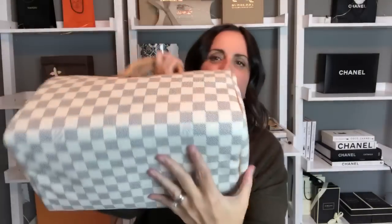I think those are the only major differences on the outside of this bag, but it's a beautiful bag. I'm so happy to have the trifecta of Speedies, since I do use my Speedies quite a bit.